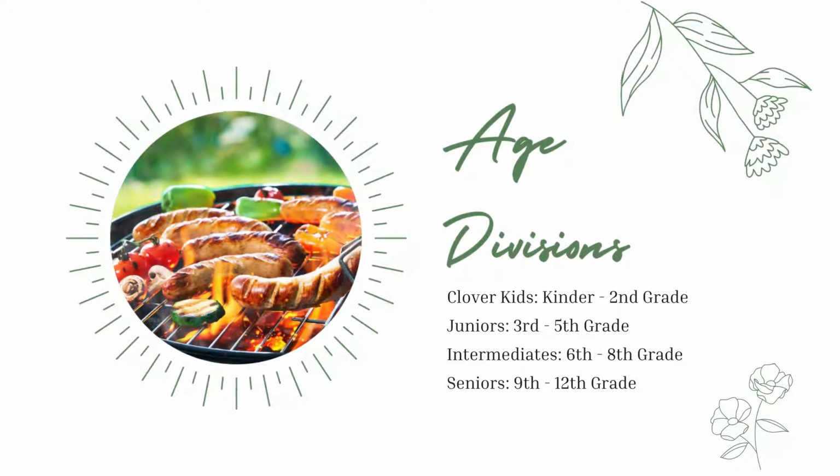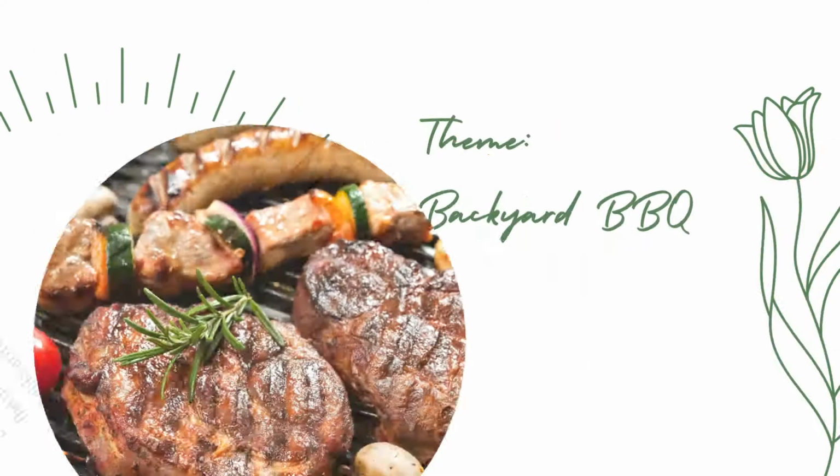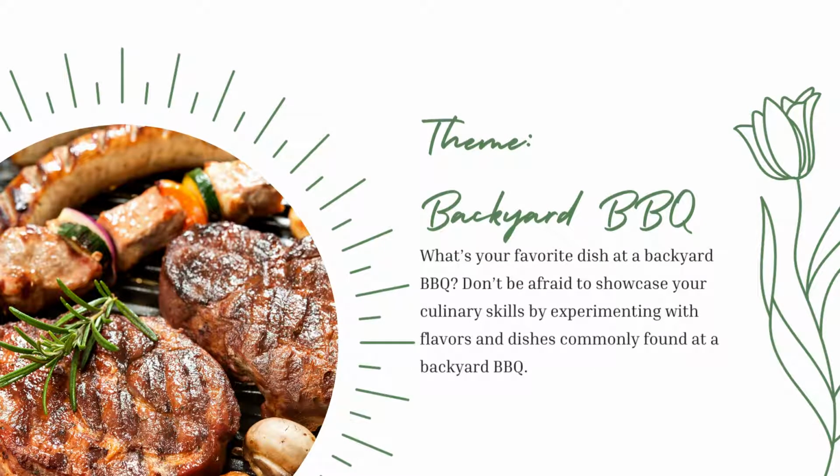Food Show is one of our individual contests within our food nutrition project area. This contest is open to Clover kids, which is kindergarten to second grade, juniors, third through fifth grade, intermediate, sixth through eighth grade, and seniors, ninth through 12th grade. What the food show is: you have a pre-selected recipe that you pick out based on whatever the theme is for the year. Then you give a little bit of a presentation over your dish to a panel of judges, and you answer some questions about it.